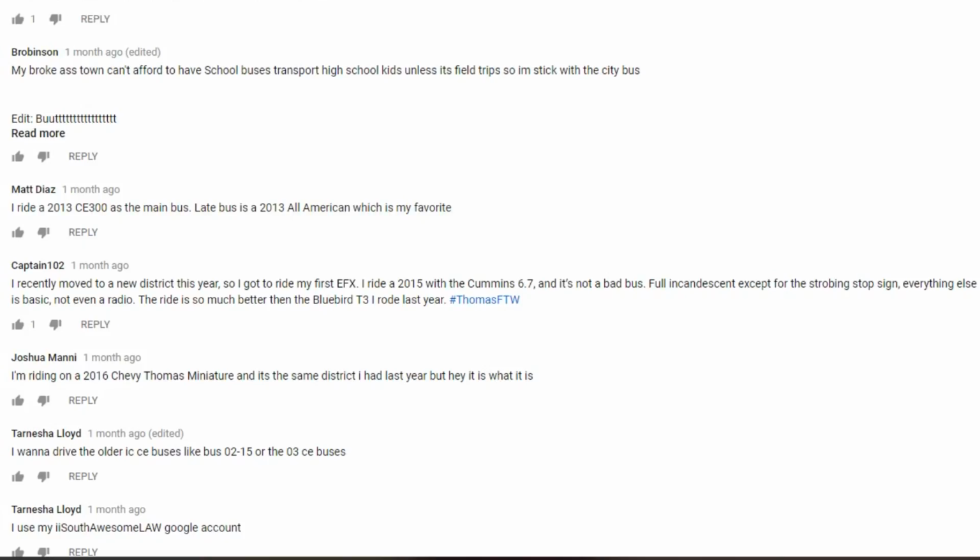Captain 102 said, I recently moved to a new district this year, so I got to ride my first EFX. I ride a 2015 with the Cummins 6.7, and it's not a bad bus. Full incandescents except for the strobing stop sign. Everything else is basic, not even a radio. Oh, come on, not even a radio. Okay, whatever. The ride is so much better than the Bluebird T3 I rode last year. Hashtag Thomas for the win. I cannot agree more with you right there.